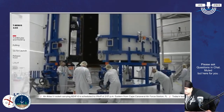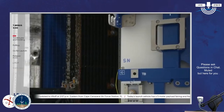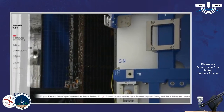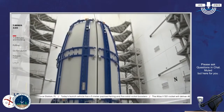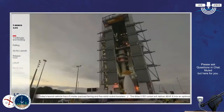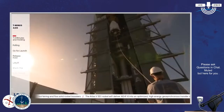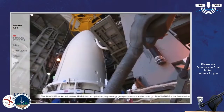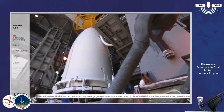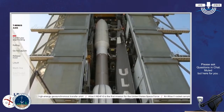Events that took place in preparation for today's launch began February 27th when the satellite was encapsulated inside the payload fairing. The RUAG 5-meter diameter payload fairing protects the AEHF-6 payload during ascent. On March 11th, the encapsulated payload was transported to the Vertical Integration Facility, or VIF, at Space Launch Complex 41, where it was mated to the Atlas V rocket. The launch countdown begins with moving the rocket from the VIF to the pad.